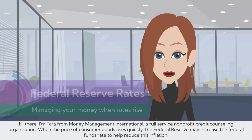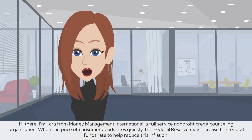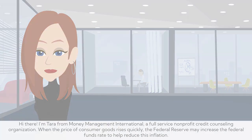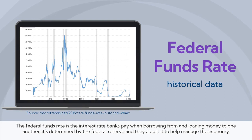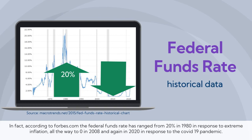When the price of consumer goods rises quickly, the Federal Reserve may increase the federal funds rate to help reduce this inflation. The federal funds rate is the interest rate banks pay when borrowing from and loaning money to one another. It's determined by the Federal Reserve, and they adjust it to help manage the economy. In fact, according to Forbes.com, the federal funds rate has ranged from 20% in 1980 in response to extreme inflation, all the way to zero in 2008 and again in 2020 in response to the COVID-19 pandemic.